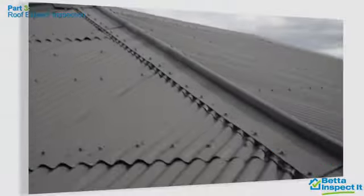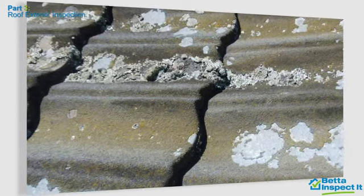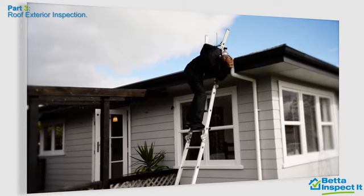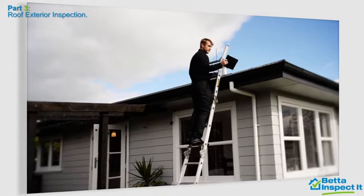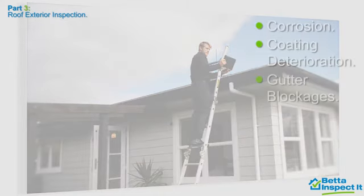Unfortunately, all roofs do weather and will need replacing in time, so knowing if there are any major concerns is important. When it's safe to do so, your Betta Inspect It inspector will access the roof and comment on any major defects or significant maintenance requirements. These include corrosion, coating deterioration, and gutter blockages.